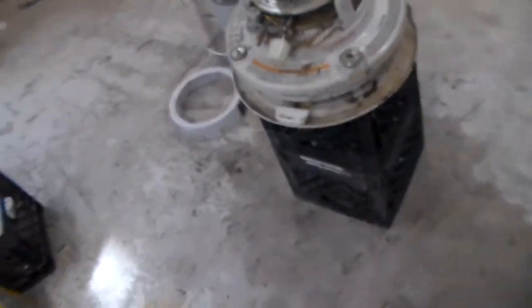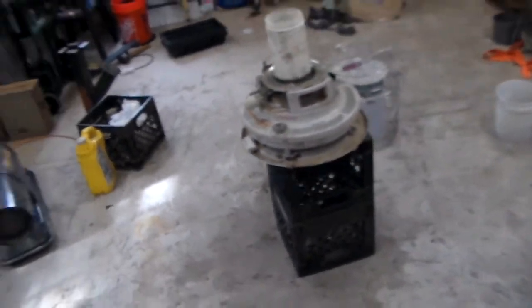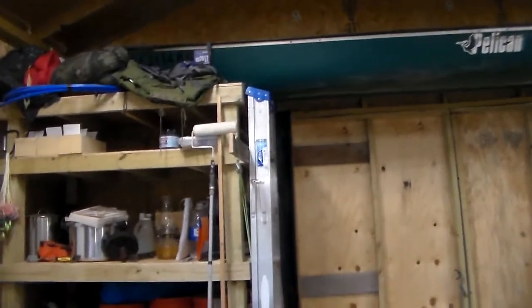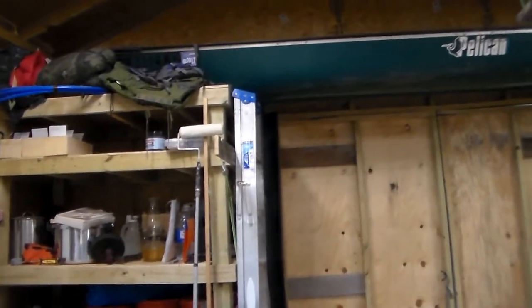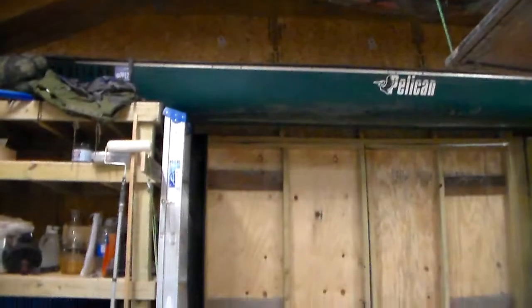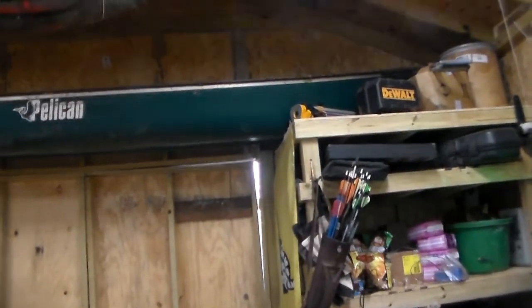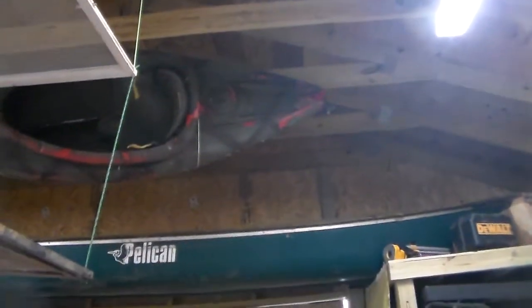Little heater I've been working on, finally got it fixed, I just need to put it back together. But moral of the story being, if you have a shop, a barn, a shed, something where you're trying to get it organized and make it more user-friendly for you, think about going up if you have the opportunity to do so, and maximize overhead space as much as you can.